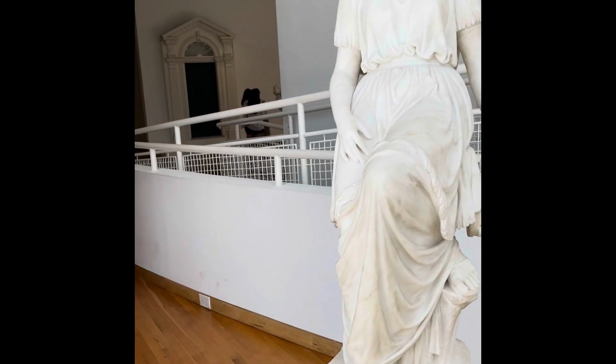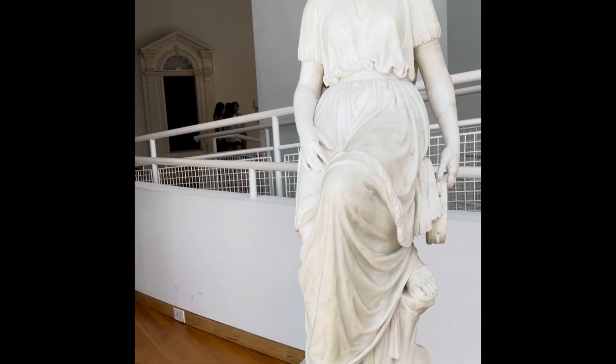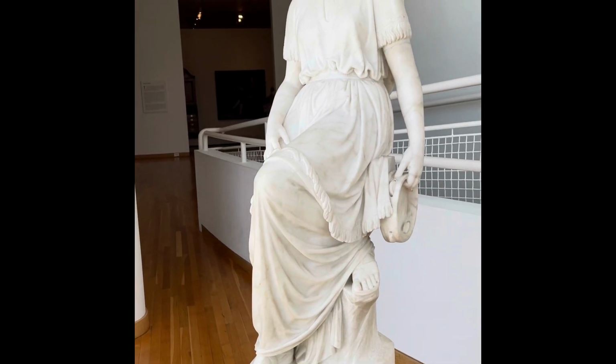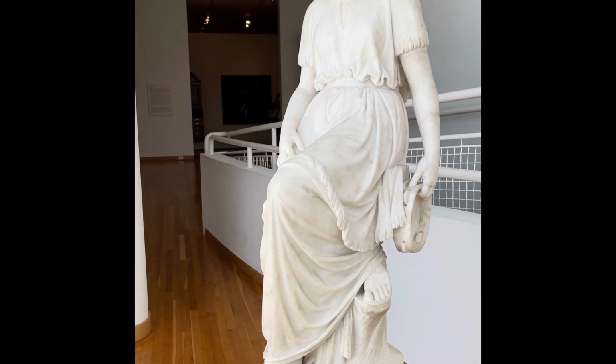This right here is Chauncey Bradley Ives, Jephthah's Daughter. Very, very cool. Jephthah's Daughter has a tambourine in her hand. She is marble, and she was made in 1810 to 1894.